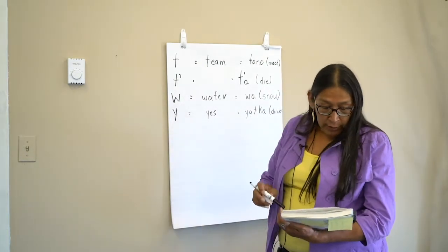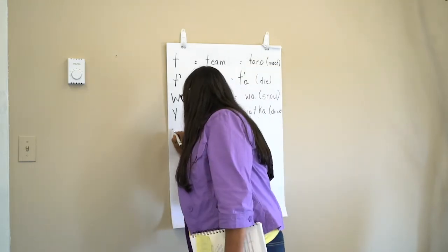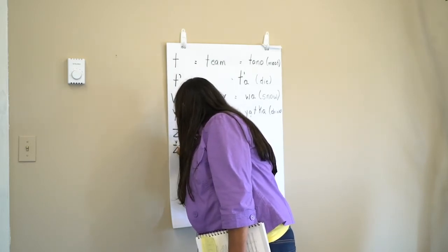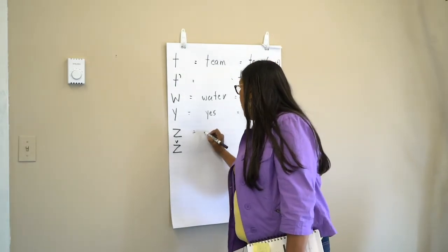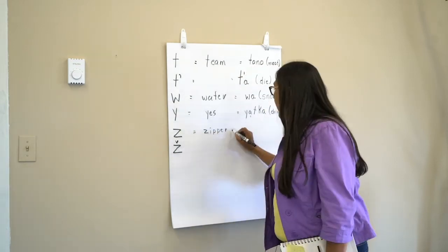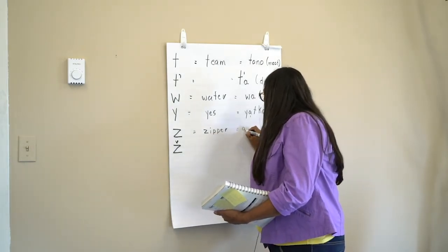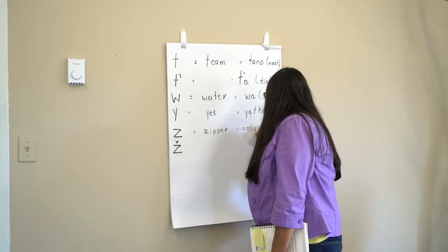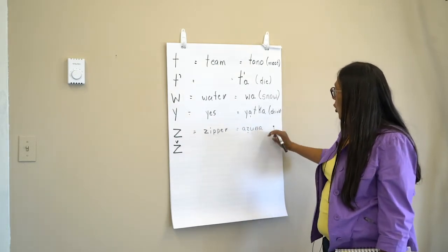Now we're going to go down to our last two letters of the alphabet, which is Z. In Nakoda, we have two Zs, one with a cap and one without a cap. Now, this Z is equal to the English version of zipper. Z, z, zipper. And this is equivalent to the Nakoda word ajuno, and that is to be full.